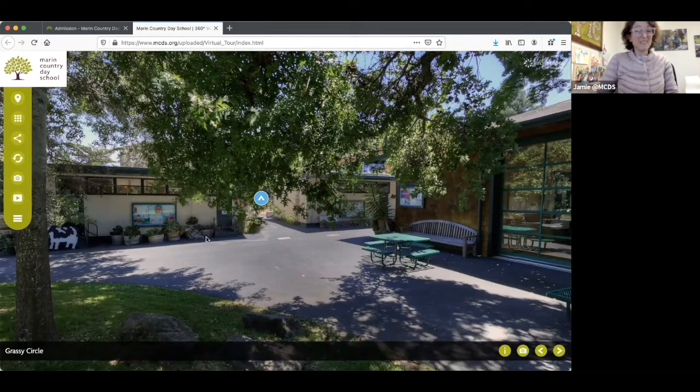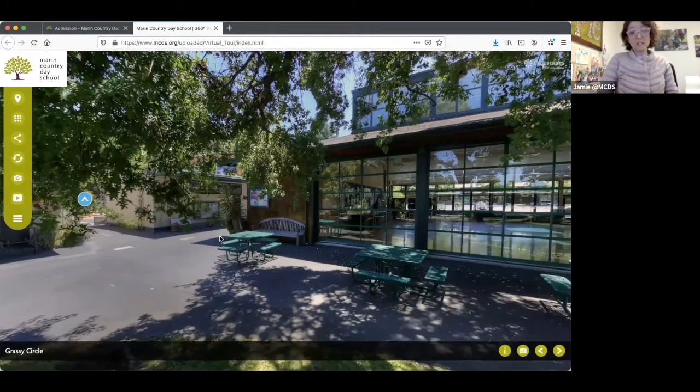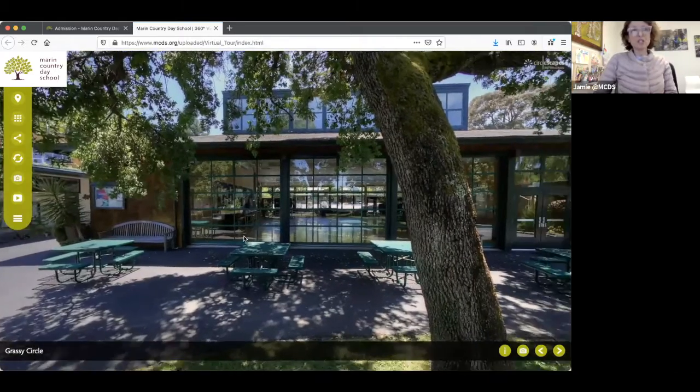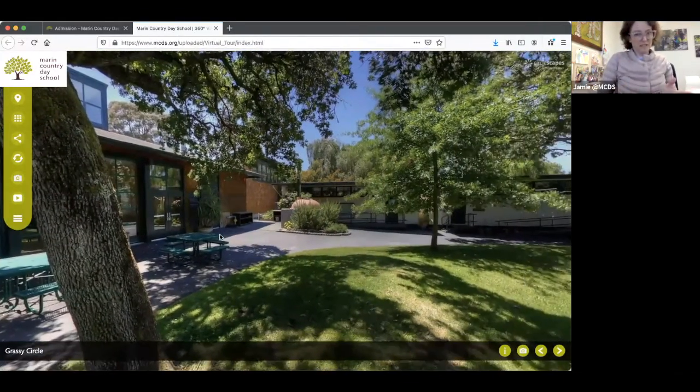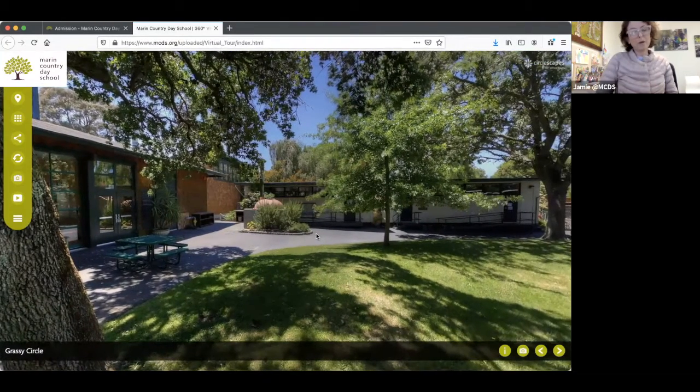So I love that aspect, that our team can look at this with fresh eyes next year, when hopefully we can have tours on campus, but we will always have this on our website and we can always add to it, which I just love that part of it.